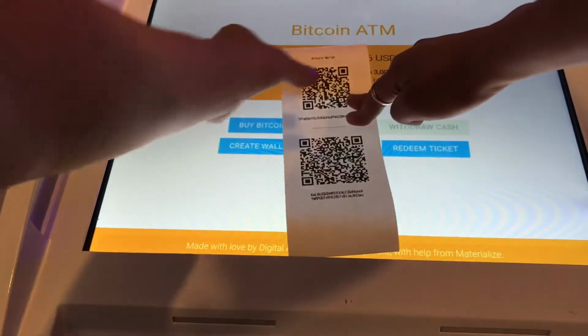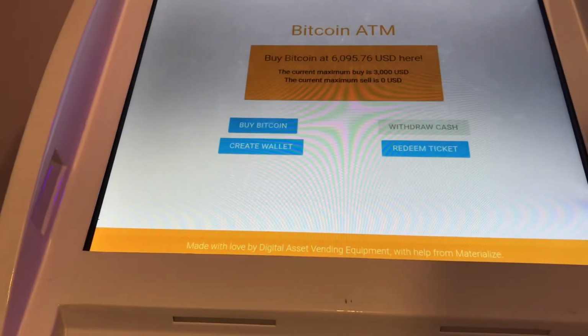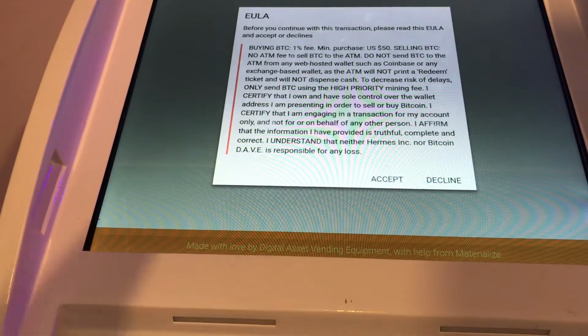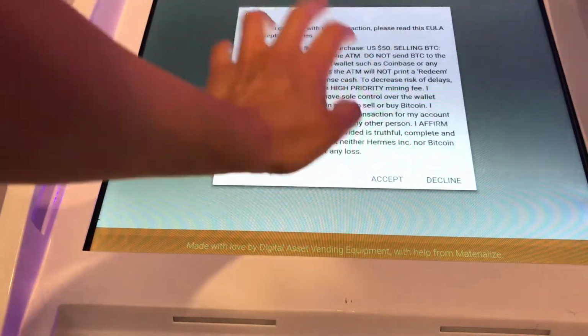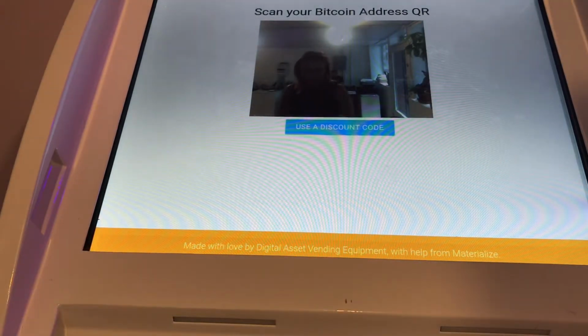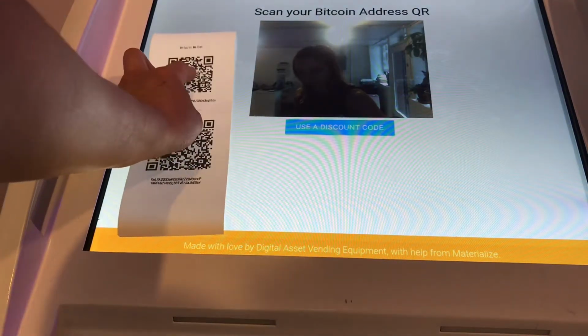All right, moving on. Next step. So I have my paper wallet. So the next step is I'm going to buy Bitcoin. So I'm just going to press buy Bitcoin. And basically I'm reading some terms and conditions: buying Bitcoin, 1% fee, minimum purchase US $50, et cetera. Accept. All right. So now I need to scan my Bitcoin address. That Bitcoin address, if you guys remember, is basically this top QR code. So I'm going to go down.